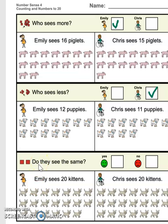Now this question says, do they see the same? So the word same is one of our math vocabulary words, and it goes along with another math vocabulary word, equal. When we see the equal sign, that means that the things on the left and the things on the right are the same. So the question says, do they see the same? So, do these two numbers equal the same amount?